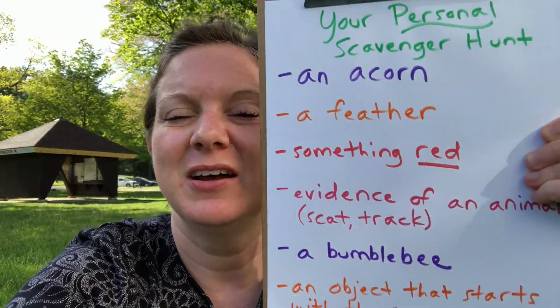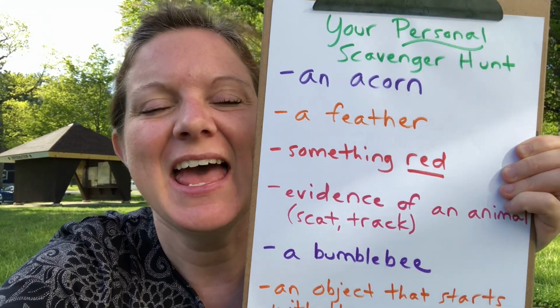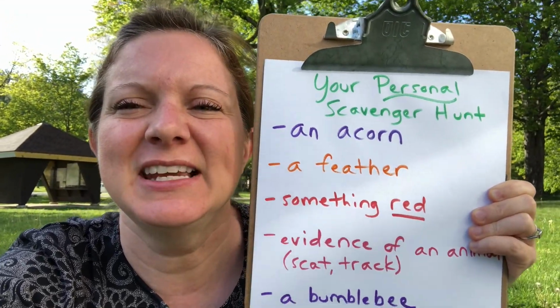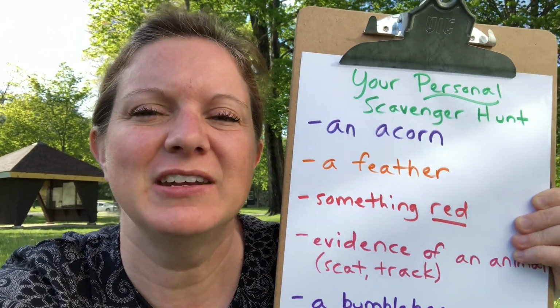So let's take a look at this personalized scavenger hunt that I made as an example. Okay, so here it is, written in my own handwriting, as you can see. And let's say I made this for a friend of mine. So the first thing I said, I made it pretty easy right off the bat. I said, see if you can find an acorn. Then we get a little tougher. All right, now see if you can find a feather.